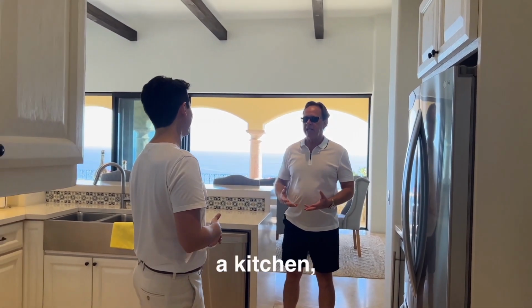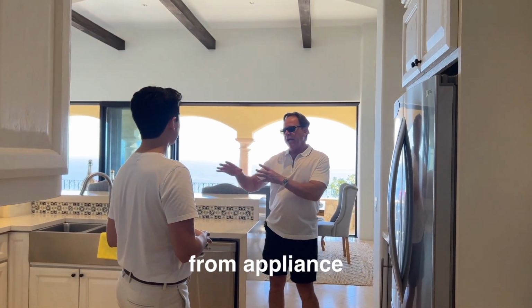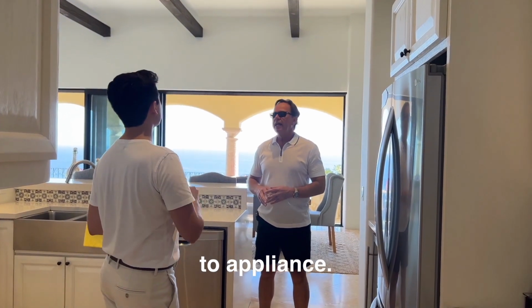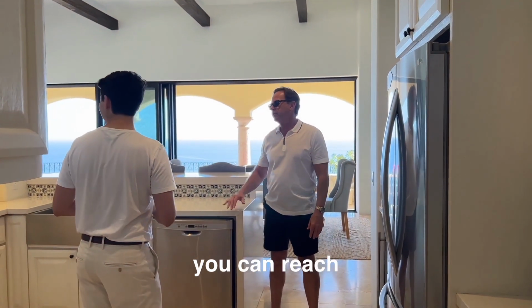When you design a kitchen, they have this triangulation of how you move from appliance to appliance. It's very, very well designed. So it's a few steps, you can reach anything.